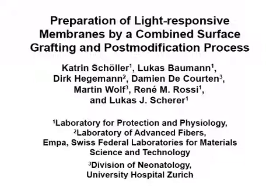The overall goal of the following experiment is to change the permeability of track-etched polymer membranes in UV or white light by modifying the surface with photochromic molecules.